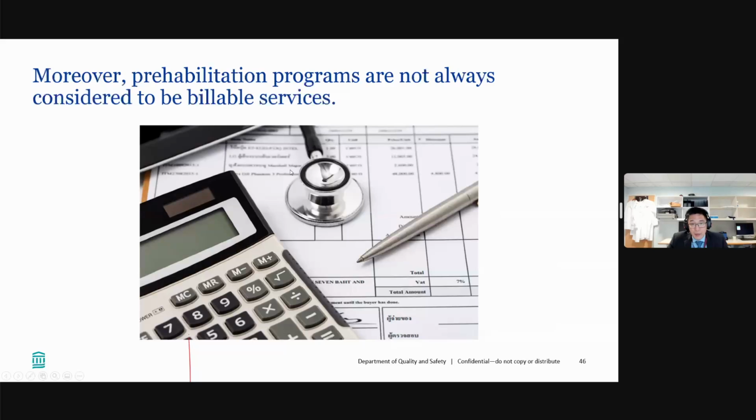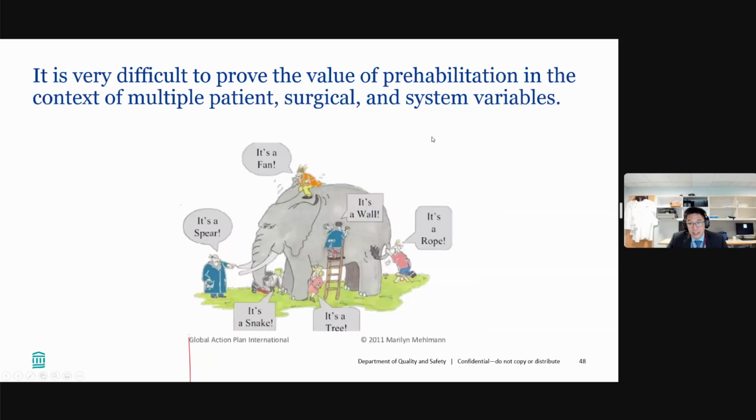Additionally, a lot of prehab programs, at least in the United States, are not covered as a billable service. So we're doing these extra things for the patients and paying our staff to do it, but we can't bill for it. It's not considered part of the procedure. So that makes it very hard when we ask the hospital leadership to give us 2 nurses, a doctor, and a geriatrician to do these programs, because there isn't really any specific money for it.